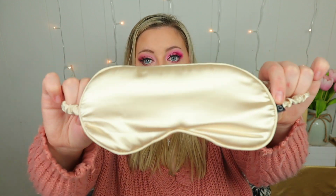Okay, so we have a sleep mask. I love sleep masks. So this is from Glove, the satin sleep mask, and I'm actually really excited to add this to my collection of sleep masks because I gotta have it, and I think that this gold is super cute, so I'm actually really happy about this. It doesn't appear that I got a booklet. Did I get a booklet and set it somewhere? I thought I literally saw a booklet. Maybe not.